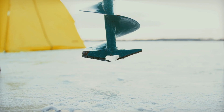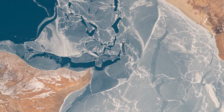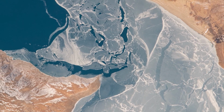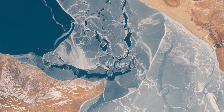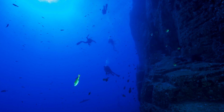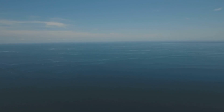So how far down would you have to drill to reach Europa's ocean? Estimates vary, but most scientists agree the outer ice shell is somewhere between 15 to 25 kilometers thick. That's about 10 to 15 miles. Beneath that, a liquid ocean that could be as deep as 100 kilometers or more than 60 miles. For comparison, Earth's Mariana Trench, the deepest part of our oceans, is about 7 miles deep. So Europa's ocean could be 10 times deeper and spread across the entire moon.